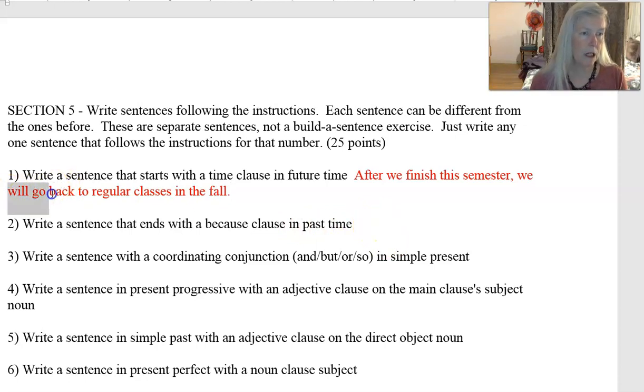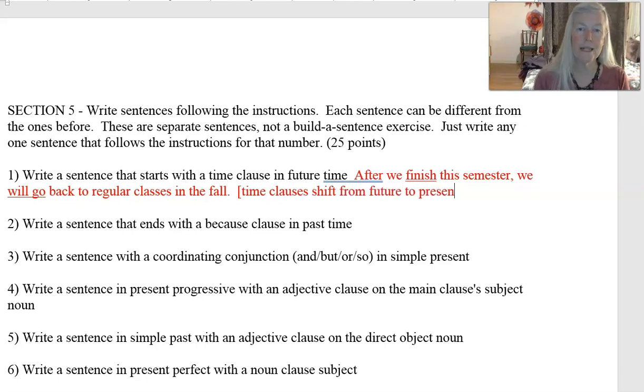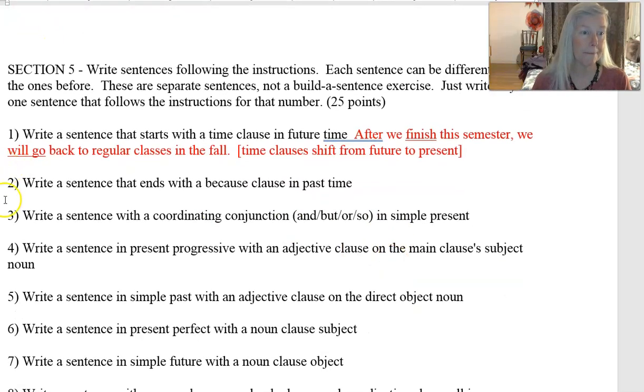So we will go is future, but you never have will in time clauses. No will in time clauses. Time clauses shift from future to present. Time clauses only do that shift, future to present. And if clauses do that too, that shift from future to present. You'll need to know that when we're doing ifs next week. Write a sentence that ends with a because clause in past time. A because clause in past time.